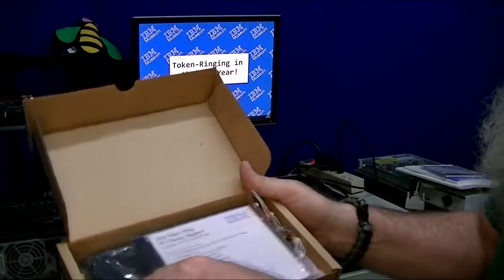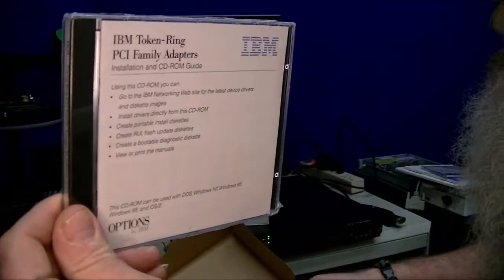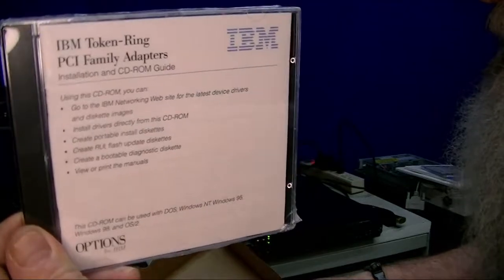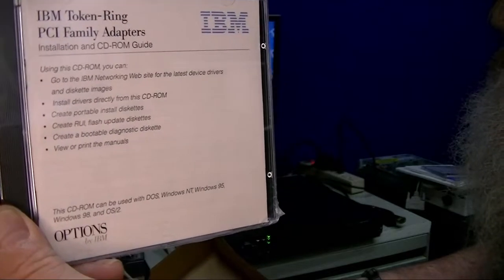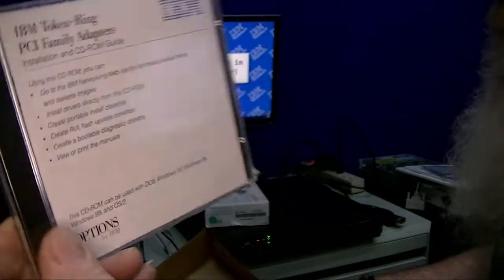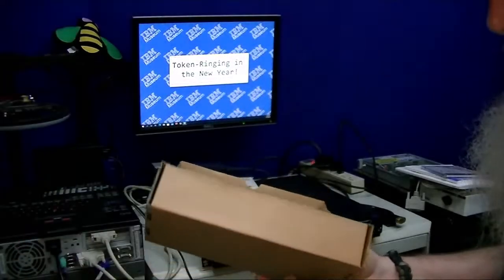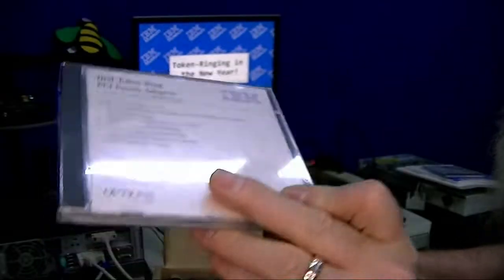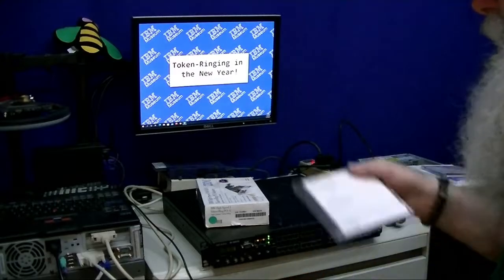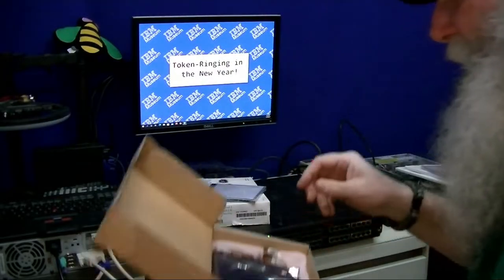And contents we have, and that's still in shrink wrapped packaging for the installation CD-ROM guide. So the CD-ROM can be used with DOS, Windows NT, Windows 95, Windows 98, and OS2. That DOS aspect might be kind of interesting as well. They would mention that. I'm trying not to have my ring light reflect too much. But that might be an interesting CD-ROM of possibly up to 640 megabytes of possible data on that.